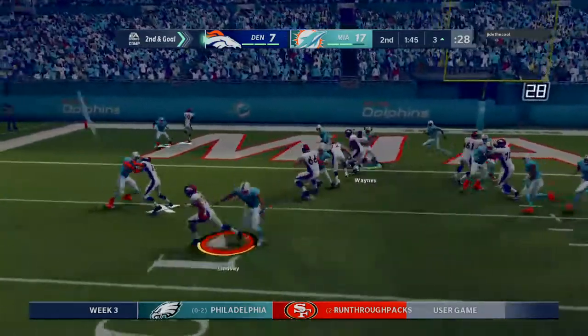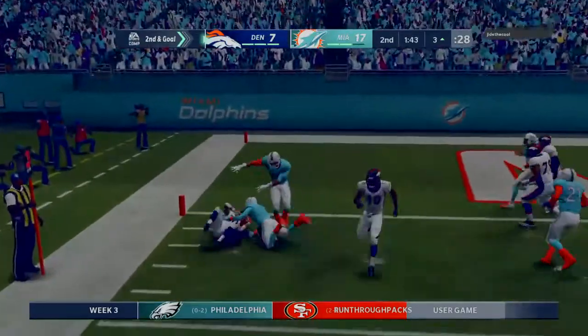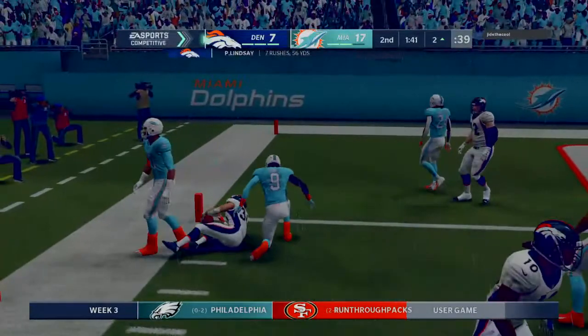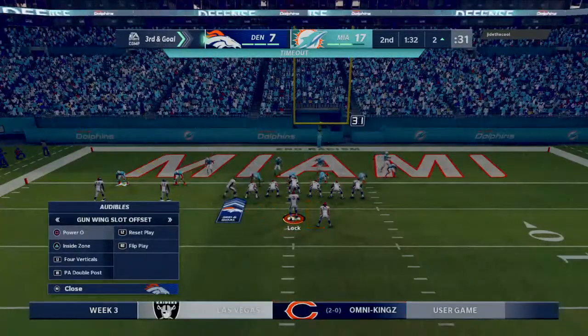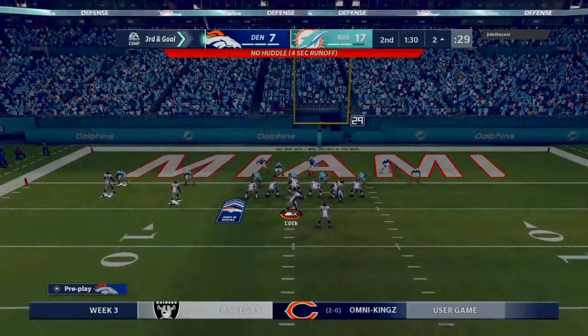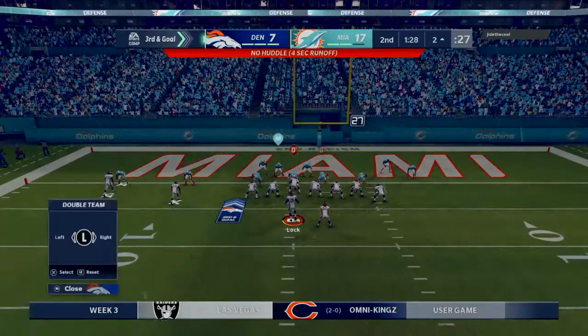They'll try to run with Lindsey. And he gets halfway there from the four to the two on a gain of two. The Miami defense trying to keep him out. They haven't let him in yet. Can they hold again here on third and goal?